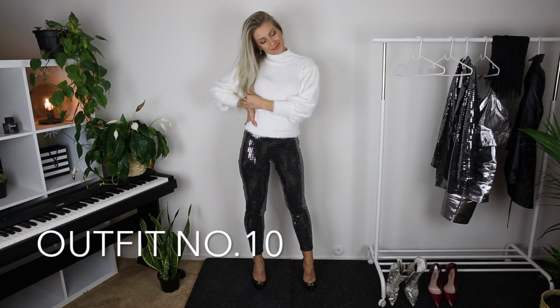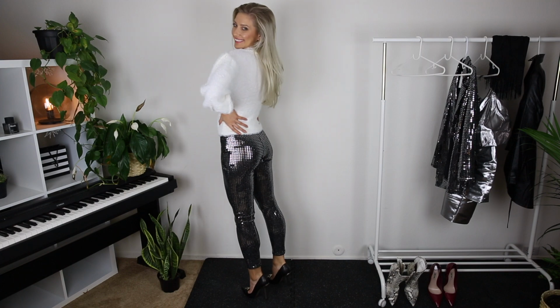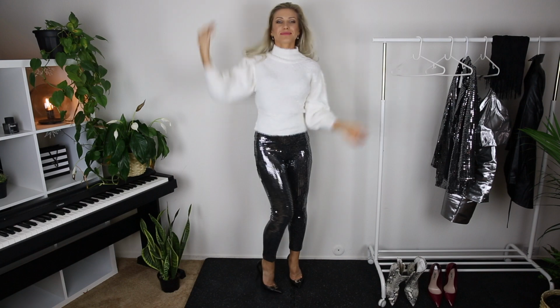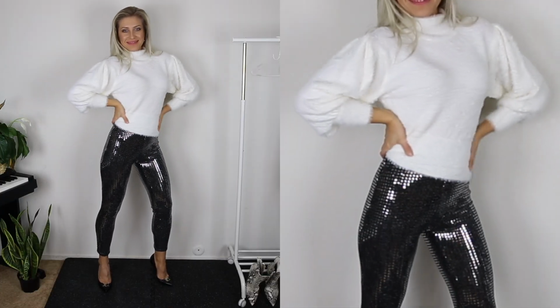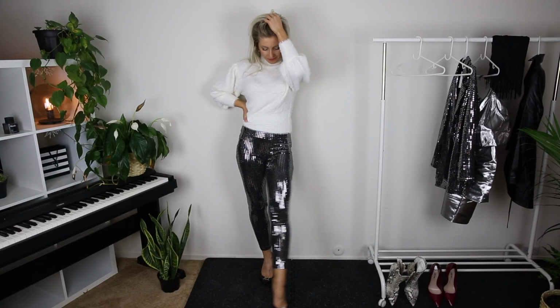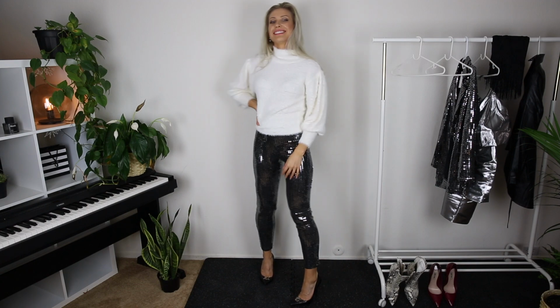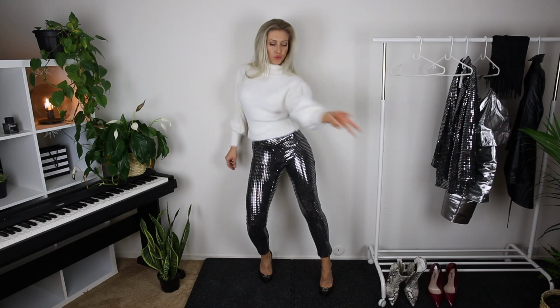Outfit number 10. This outfit is for the lady who doesn't want to go too glam and loves her neutrals, but wants to add some splash of Christmas spirit to an outfit. The combination of a white gentle sweater with the sequin pants is one of my favorites for a cozy Christmas dinner party. You will look casual yet Christmassy in this outfit, I thought, and I added a pair of black Versace heels, which makes the look more feminine and sexier. Plus you can dance salsa all night long in these shiny pants.